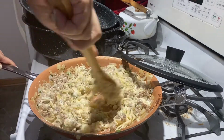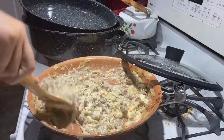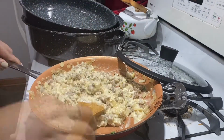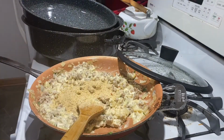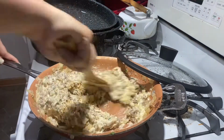And then as you can see, I added Parmesan cheese, which brought out the flavor. I don't think the Swiss cheese was necessary. It wasn't bad, but it would be better, I think, in a different recipe. So if you make this, I would recommend using mozzarella cheese and Parmesan cheese. And now I am adding just a little bit of breadcrumbs to kind of add some bulk to the stuffing.